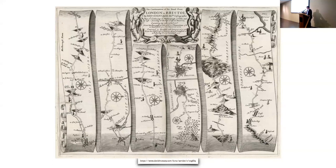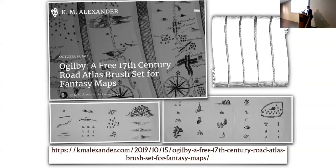I'm probably talking really fast. I just want to be on time. So anyways, I like to make maps. Usually this is a Sunday morning thing.